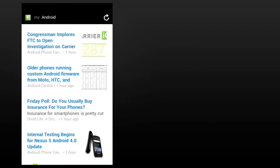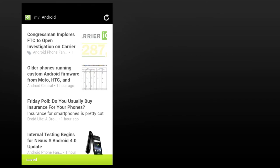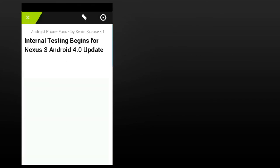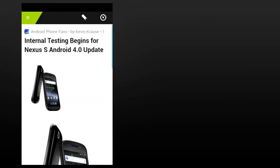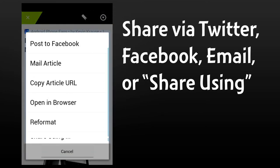Tapping on the right side of an item will mark it as read, or swiping from top to bottom will mark everything on this page as read. Tapping on the left side of an item saves it for later. If I see an item I want to read, I tap on it to open it. From here, it can be saved for later or shared through Twitter, Facebook, email, or Android's Share Using feature.